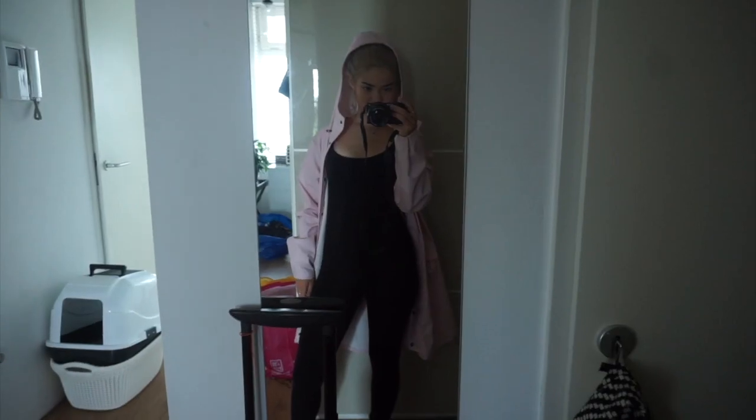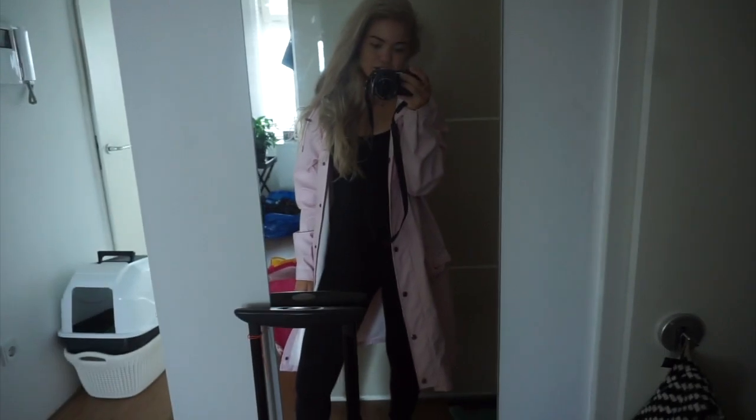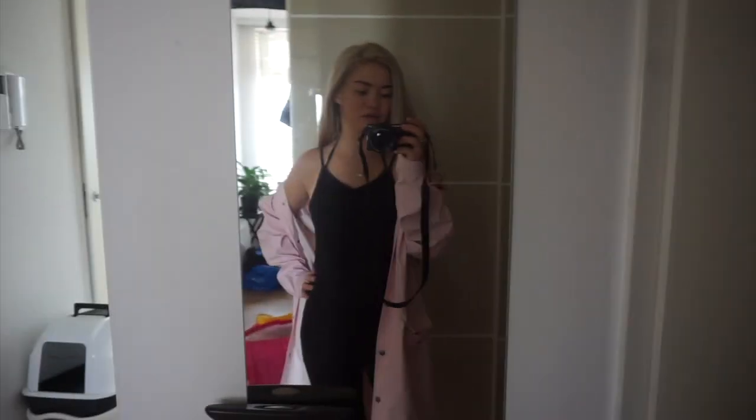So this is my pink rain jacket. It's really cool. I'm not sure about this yet. I think it's one outfit for sure, with some heels or something. Let's try something else. The next one, it's pretty similar idea, only this is really cool, but I can't wear a bra underneath. It's pulling my neck.